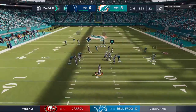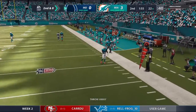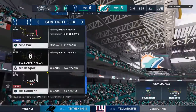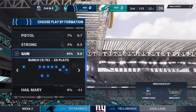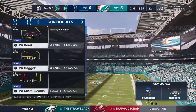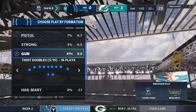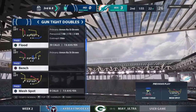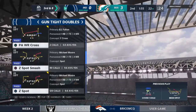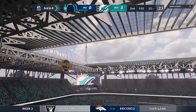Here's 2nd and 8. And seeing nowhere to throw, he chucks this one away from harm. Incomplete. Now it's 3rd down. This defense has been very disruptive early on as they force another one to go awry. Seems to be the front and the back end. Pass rush, they've been able to get home, and they're taking the ball away in coverage as well. I love how you put it together. The front and back working in sync, only way to play good defense.